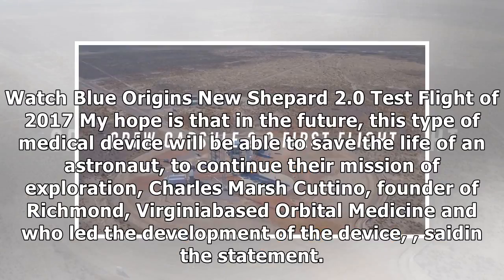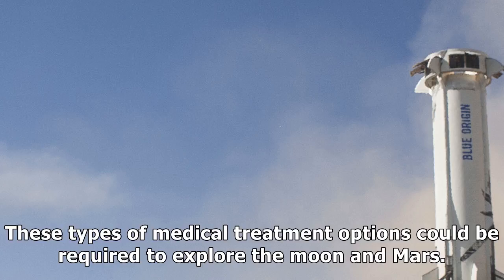Watch Blue Origin's New Shepard 2.0 test flight of 2017. "My hope is that in the future, this type of medical device will be able to save the life of an astronaut, to continue their mission of exploration," Charles Marsh-Cutino, founder of Richmond, Virginia-based Orbital Medicine and who led the development of the device, said in the statement. These types of medical treatment options could be required to explore the Moon and Mars.